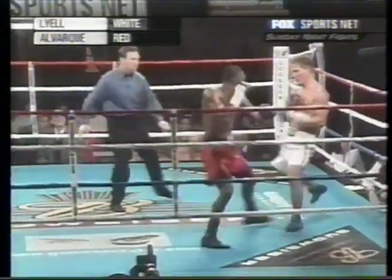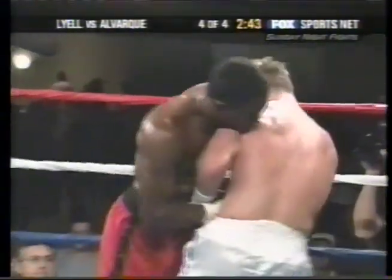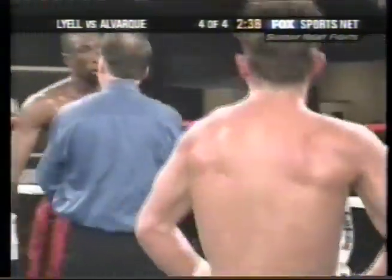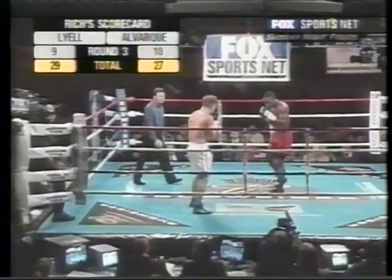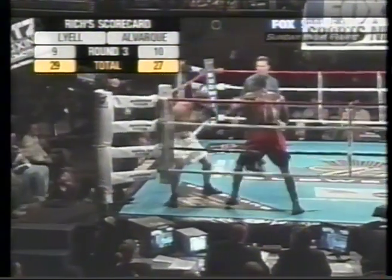One knockdown in the fight. Alvarque down in round two, and Alvarque comes out loaded for bear here in round four. Good right hand from Alvarque, and that stunned Lyle. And nearly hits the referee Pete Podgorski with that last right. There'll be none of that. That draws a warning. I've got Lyle ahead by two, coming to this final round.